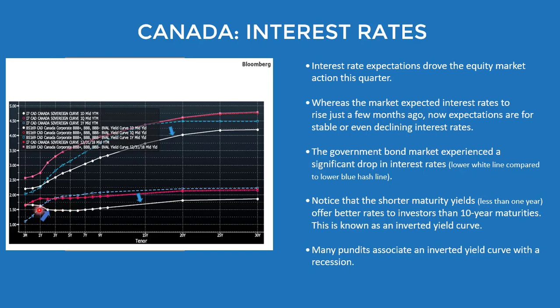So lots of ink has been spilled on whether you should look at the 3-month versus 10-year rate, or whether it's the 1-year rate versus the 10 or the 20s. I'm not here to debate them, but let's just say this curve looks wonky. Why are we worried about this?